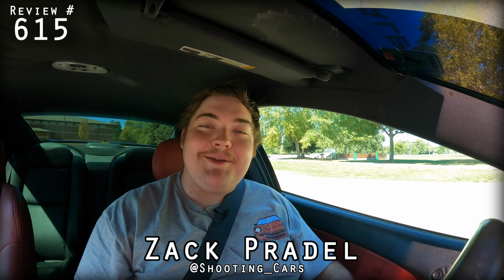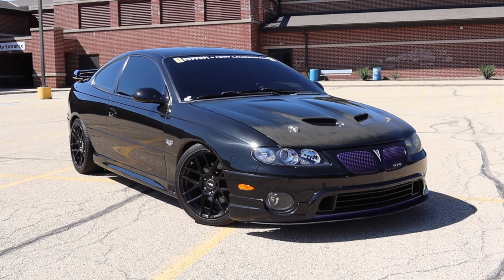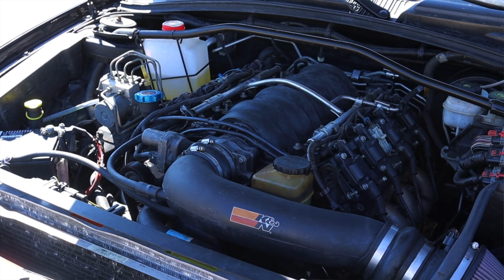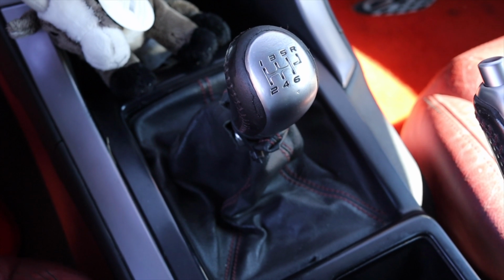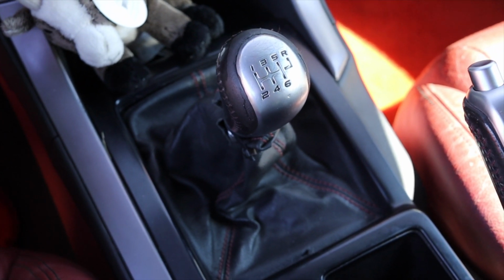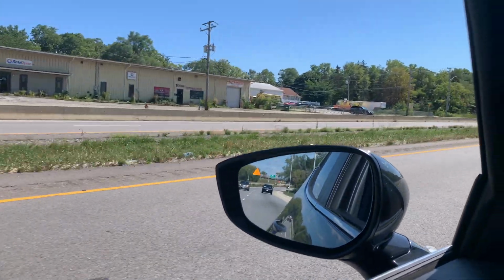What's up guys? My name is Zach and today I am driving a 2006 Pontiac GTO. Up front is a 6.0 liter V8 and down below is a 6-speed manual transmission. Now I'm super excited to be driving this here GTO for two reasons.